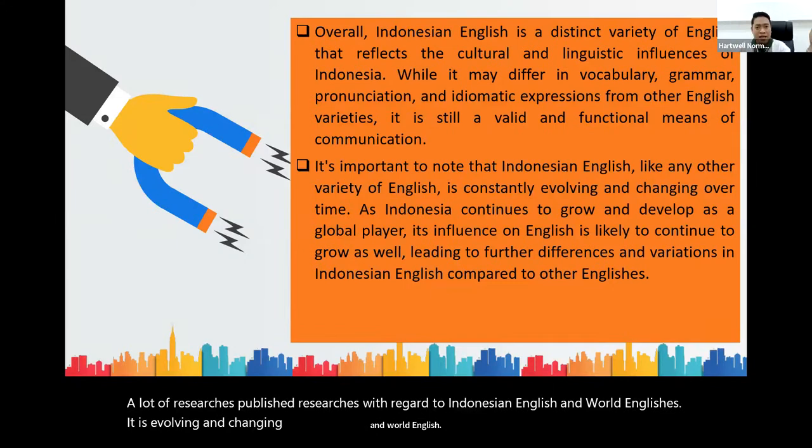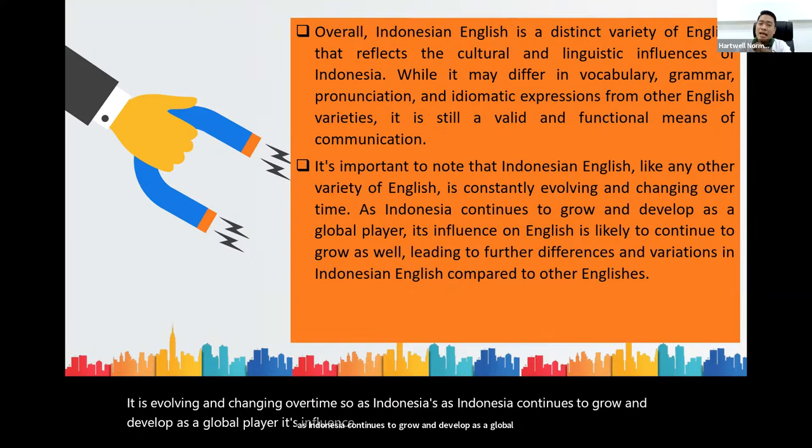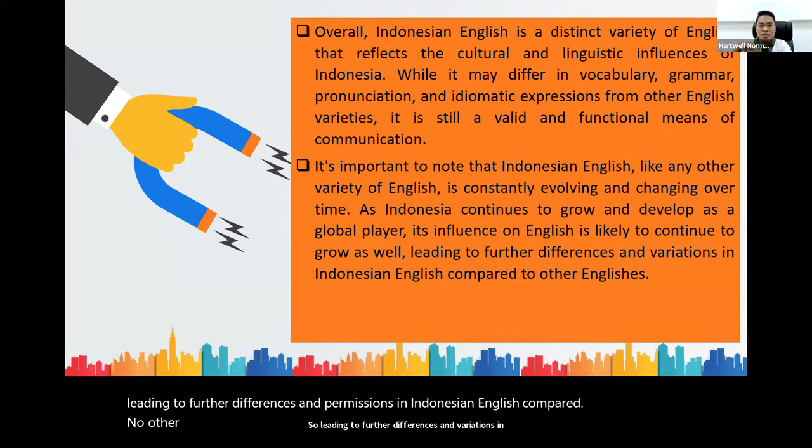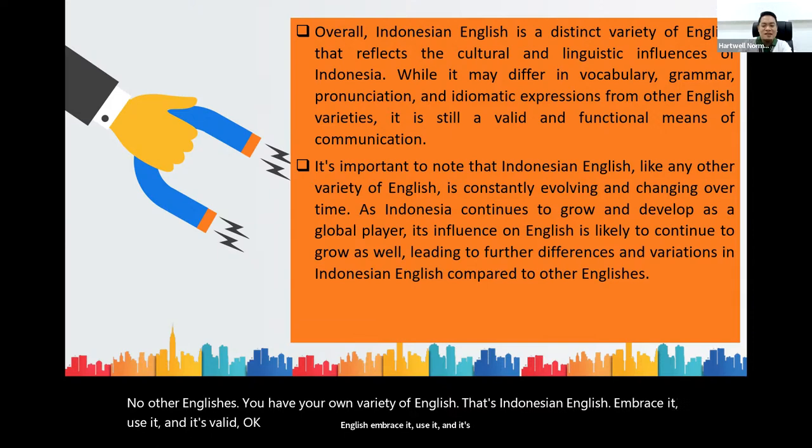So as Indonesia continues to grow and develop as a global player, its influence on English is likely to continue to grow as well, leading to further differences and variations in Indonesian English compared to other Englishes. You have your own variety of English. Embrace it, use it, and it's valid. Okay. Next, we are done with the Indonesian English.